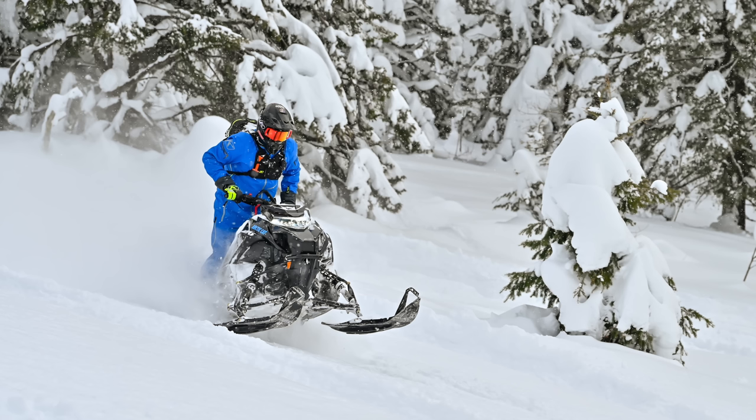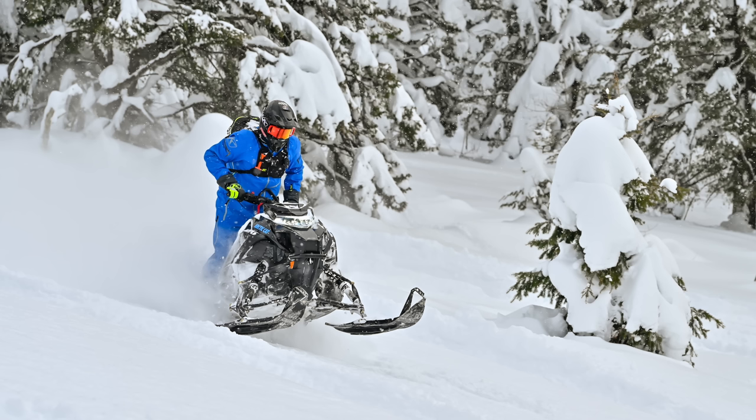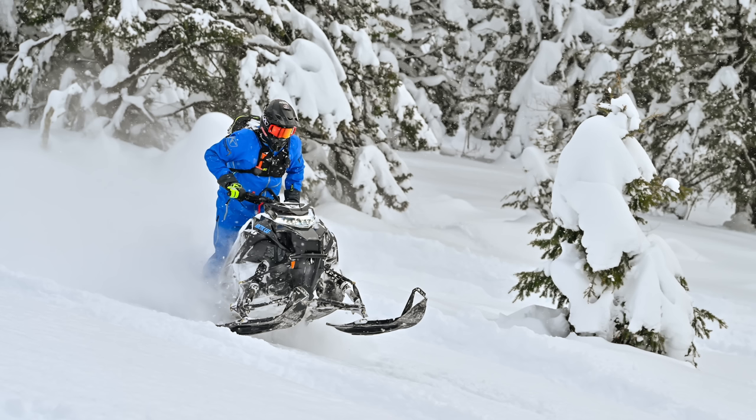I took off up the hill. I'm like, oh, this thing climbs way better. Not that the other one didn't climb, but it was way better. It just felt like it got up on the snow better with that 3-inch track. And the front end felt lighter than it already felt. It handled great. So I felt like the 2.6 trenched more.